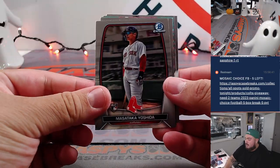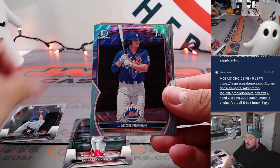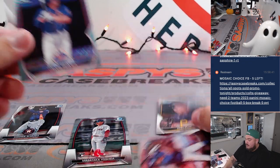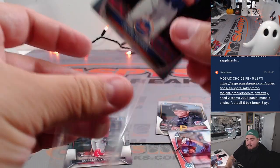All right, we got a Masataka Yoshida. Got a Yordan Alvarez and a first, Jacob Reimer. Reminds me of like cotton candy. Tamaris and Axel. And that is to 125. 63 out of 125 for the Mets. Mets, that's going to Matt L.